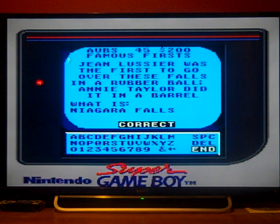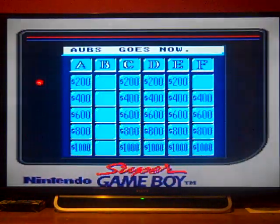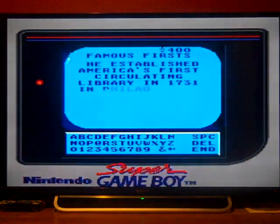Famous First for 400. First circulating library in 1731 in Philadelphia? Who was Benjamin Franklin? I have $7,600 in cash right now.